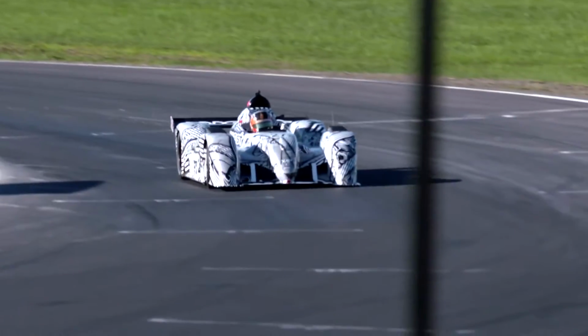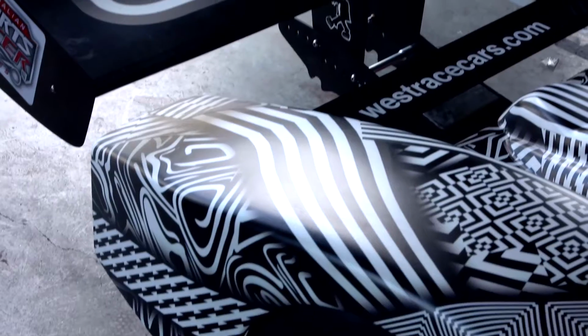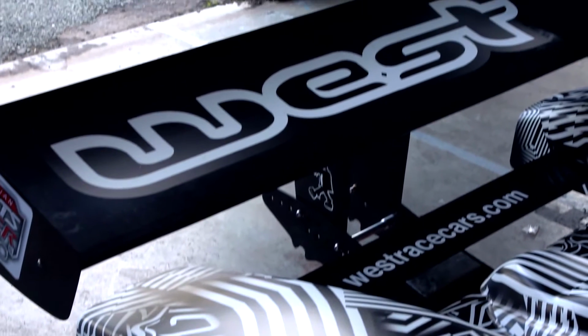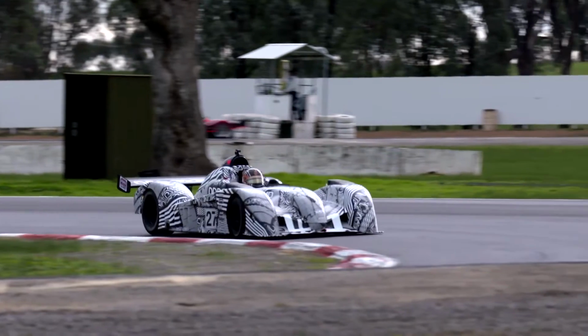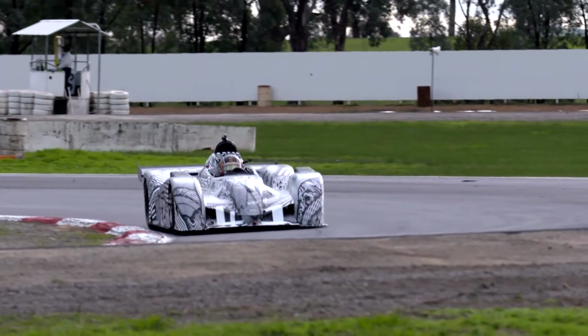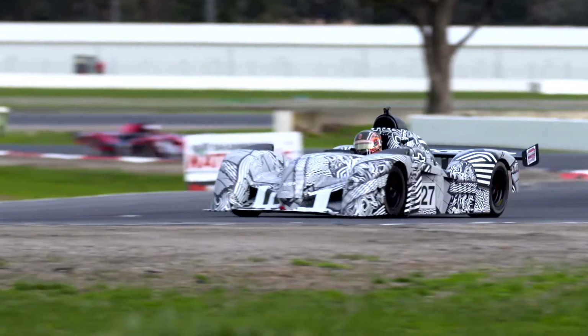There's a new car that's set to break cover this weekend in the Sports Racer Series, and it's been developed to potentially take on some of the world's best cars in the biggest stages of sports car racing. The West LMP4 Sports Racer is the newest of the West race cars fleet, and there's an air of excitement coming from the Adelaide-based manufacturer.